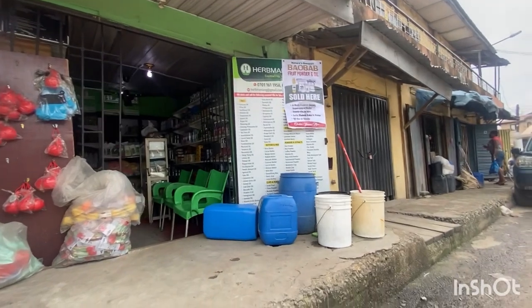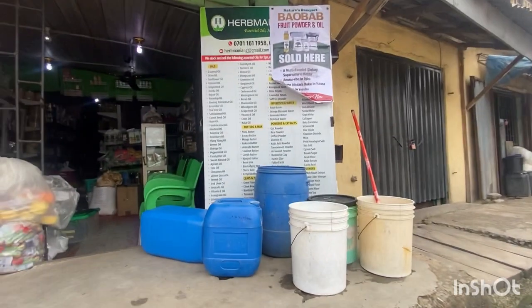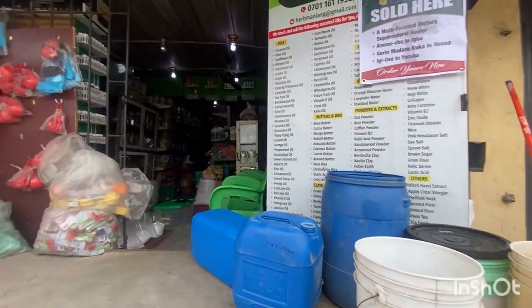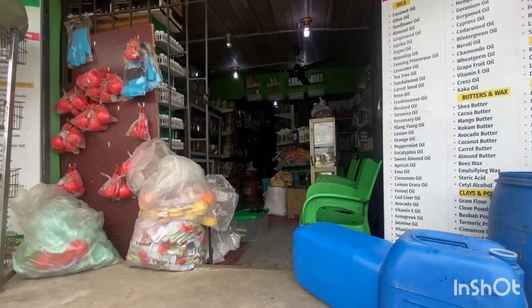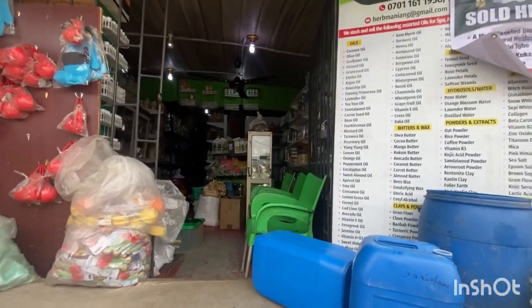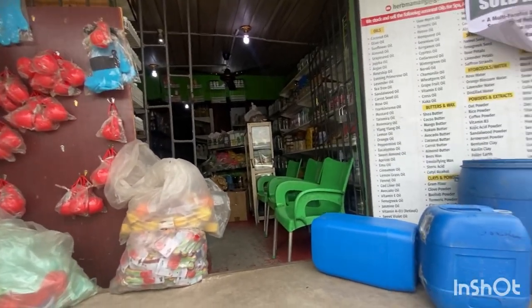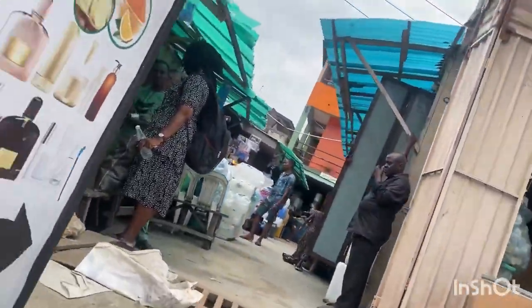This is another big store. They sell oils, and all those natural body butters. This store is purely organic. They don't sell chemicals. So that is that for that, and I really enjoyed shopping in this market.